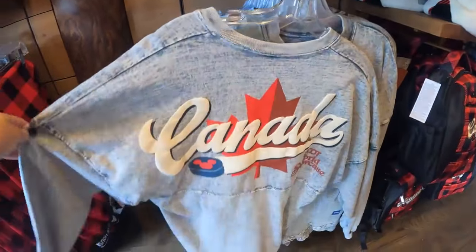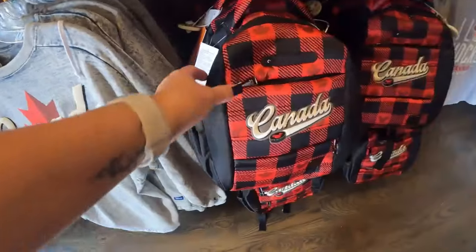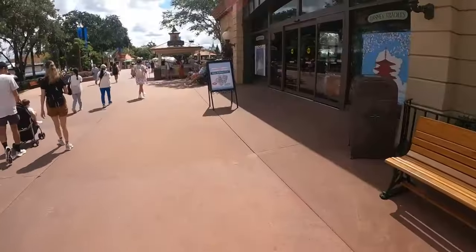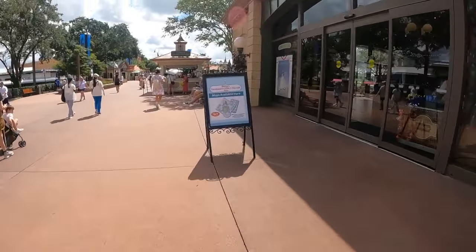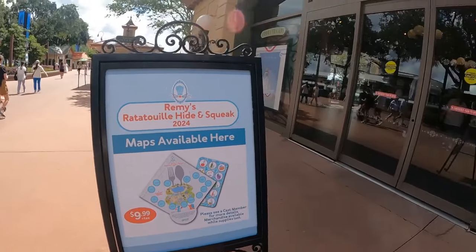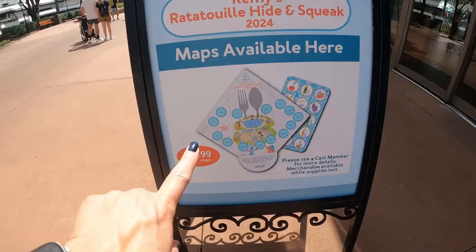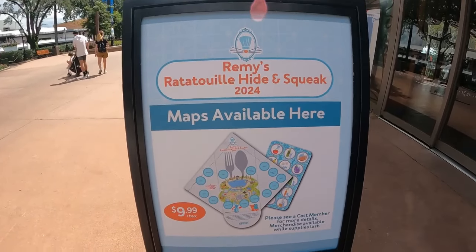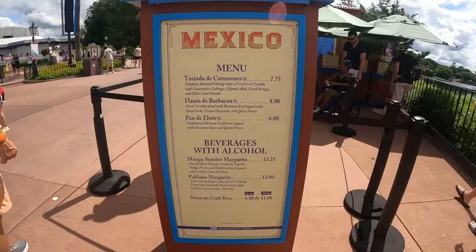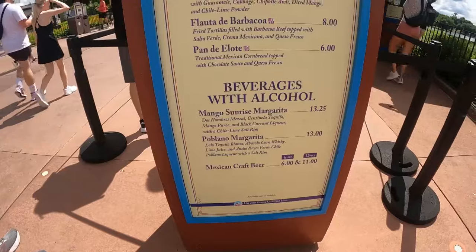Oh, this is new. Is it like a jean? It's a real light material, but it's jean looking. I still like these, they're cute. Nice blanket. If you want to do the Remy's Ratatouille Hide and Squeak, you can purchase it here at Disney Traders. $9.99. Find all the hidden Remys and get a prize. I think I'm going to do the tostada and the mango surprise margarita.